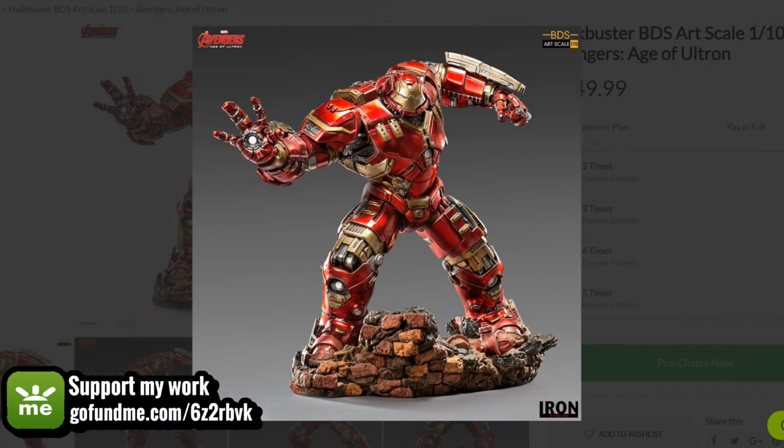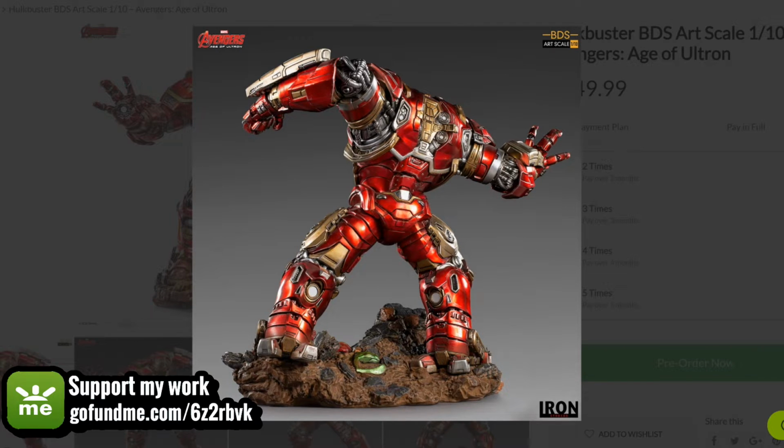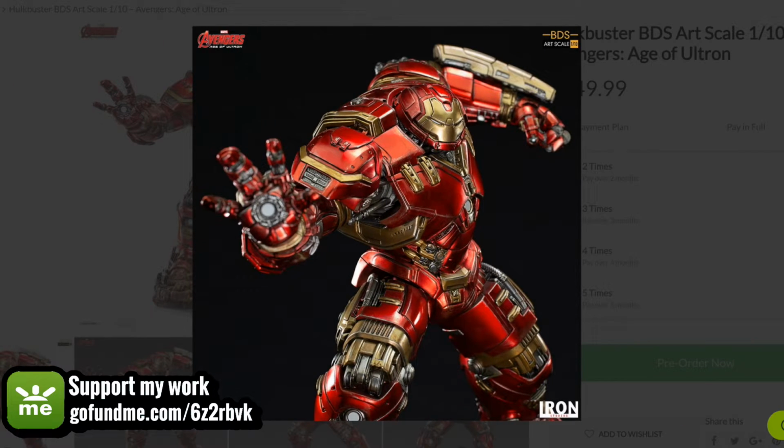Yeah, it is cool. I'm not denying it. It is a nice looking piece, a lot of detail, nice pose. If you want to pretty much resemble that battle between Hulk and the Hulkbuster, then by all means, this is a nice looking piece. I just feel that the price is, I don't know if it really is deserving of that much of a price. And I know Hulkbuster sells well.